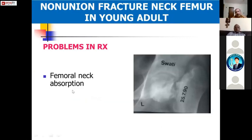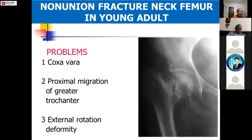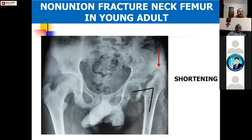The various problems could be that the neck is absorbed, as you find here. There can be coxa vara, neck shaft angle is reduced, trochanter has gone up. There can be external rotation deformity of the lower limb. Again, you find in this slide, the coxa vara, the trochanter has gone up, and there is shortening of the lower limb. Obviously, you can anticipate.